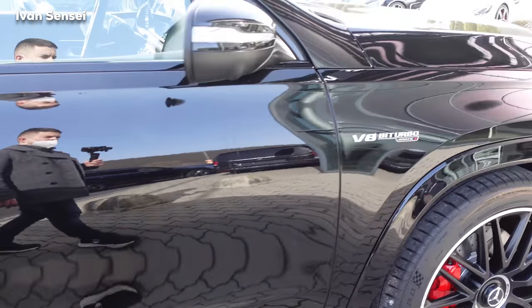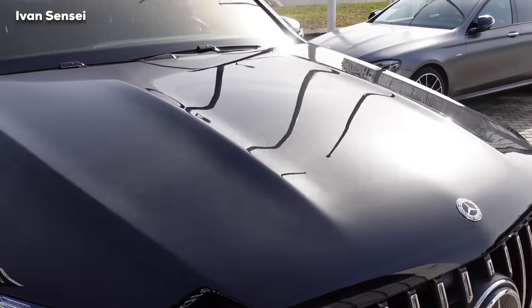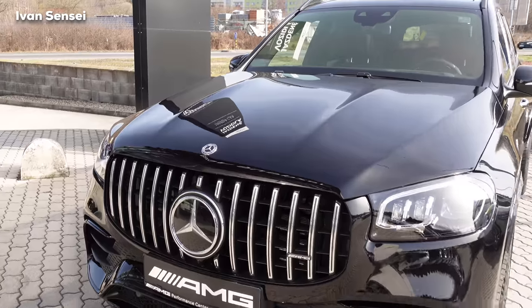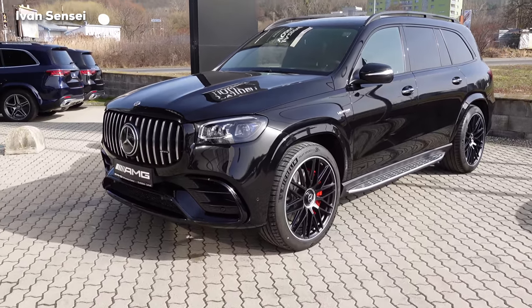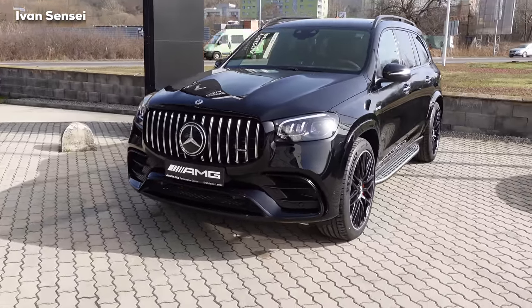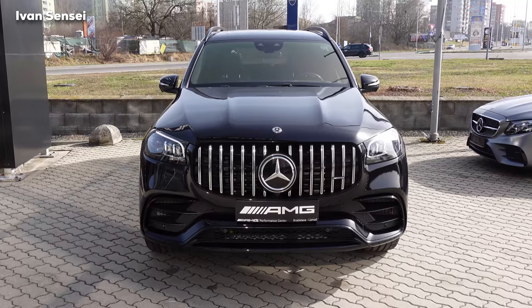We can see also the power domes on the front bonnet. It looks really muscular and powerful, and beautiful AMG grille at the front. This gives the car a really great road presence in my opinion. Looks very different to a non-AMG version. As you can see, with AMG night package, this is really fantastic spec in my opinion. So let me know what you think about this blacked out spec.